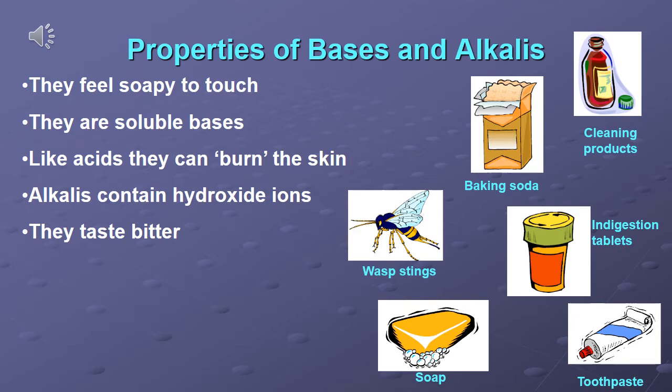Indigestion tablets is a good example because if you ever have indigestion or heartburn, it's actually caused by your stomach acid. So you take indigestion tablets, an alkali, to neutralize that acid.